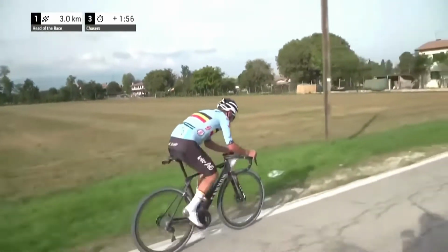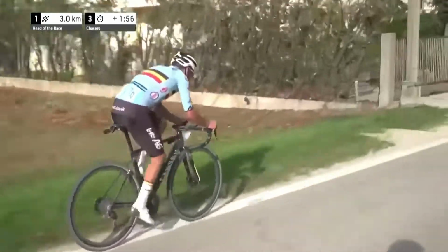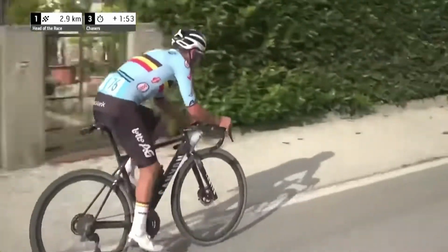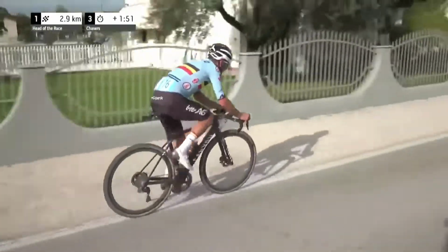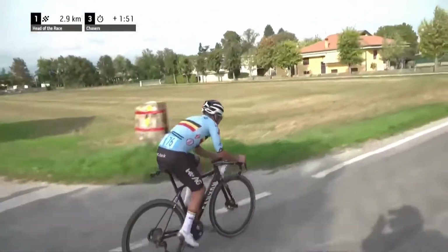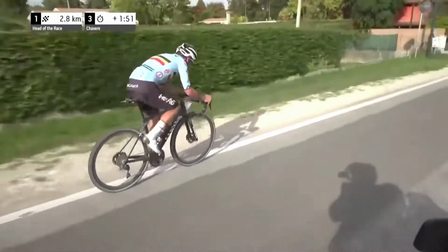3K to go goes through. And Vermeersch is giving it everything. He's not taking too many looks back behind. He must have been pretty convinced, as he looked over his shoulder as he came in around over the bridge, over the dual carriageway, over that twin section of bypass around the town, that he had sufficient gap to be able to open up and continue onwards.